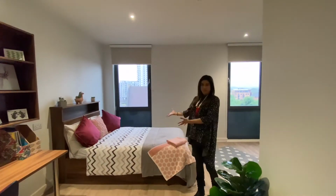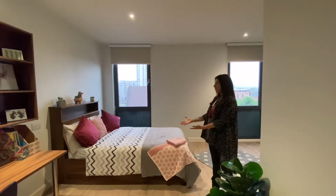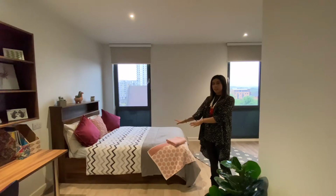So I'll start with the bed. It's a normal standard double-sized bed. Underneath, you're going to open two doors and you will get extra storage space to pop your suitcases in there.